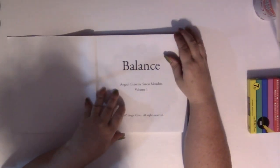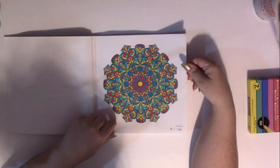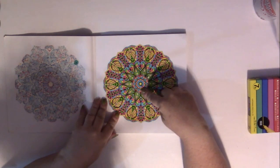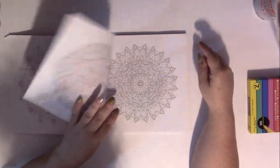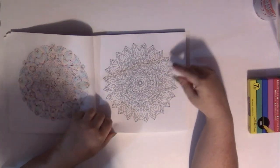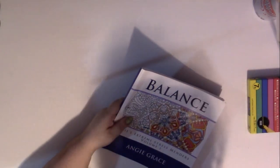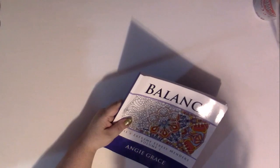I have started this and been working like crazy in it. But I'll show you a few that I've done, and you can see that they are very intricate. I usually have to use a magnifying glass to do the centers. I've been using my fine liners in here. So those are the ones I've done, and then here's a picture of some that haven't been done. I'm going to do a separate flip through of all the books that I show on here. It's been a while since I put some flips up, and I have a lot of books to show you guys. So I think I'm going to be working on those and putting those up during the coming weeks.